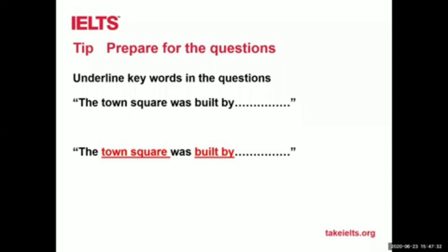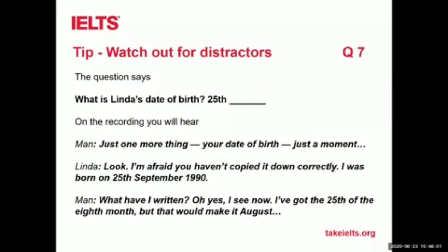The other tip is that you should prepare for the questions by underlining the key words. This helps you to focus your mind when you're in the test room. So the key words here, we know we're listening for information about the town square, and we're listening for who built it, who was it built by. So this way we know what the information is we need before we listen to the text.